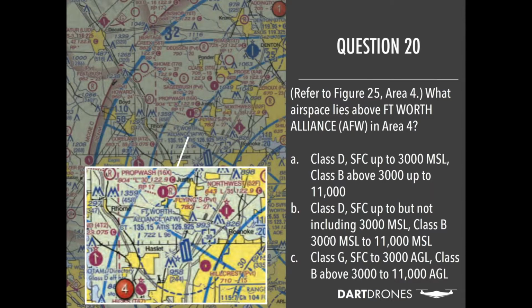So our answer here then is going to be B, Class D from the surface up to but not including 3,000 MSL, and then Class B from 3,000 MSL to 11,000 MSL for that airspace above Fort Worth Alliance.